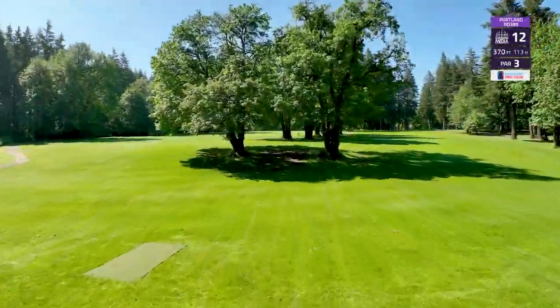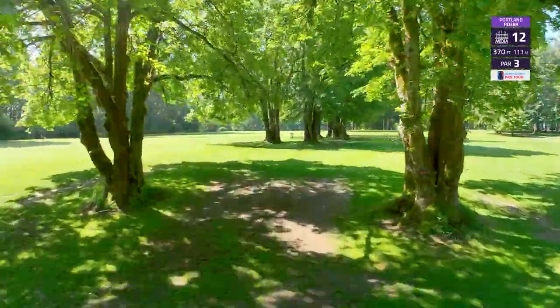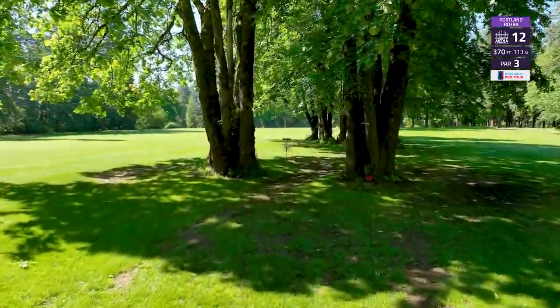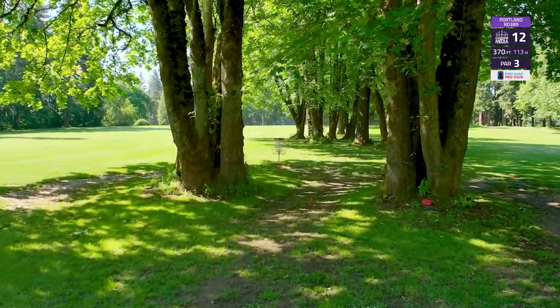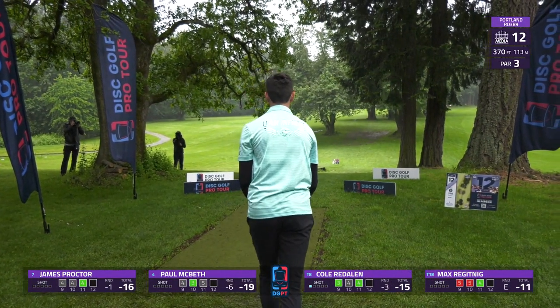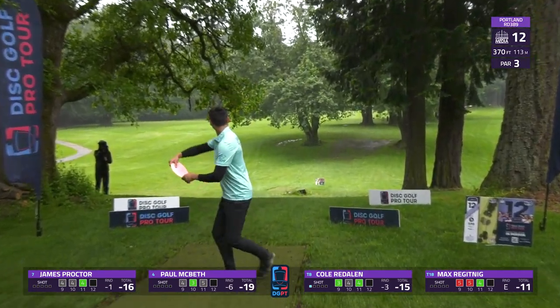We get to hole 12, a 370-foot par 3. There is a Mando about halfway up the fairway that you do need to stay left of. It's pretty much a dead straight shot with just a low ceiling that you have to challenge. And, of course, it is playing slightly downhill as well.